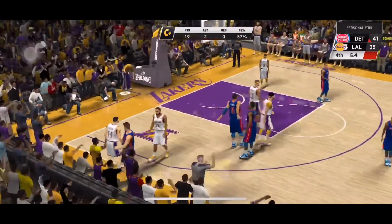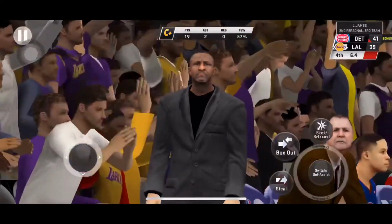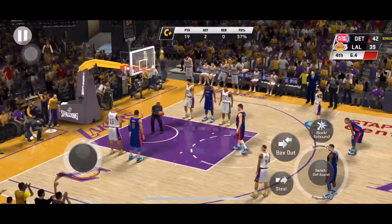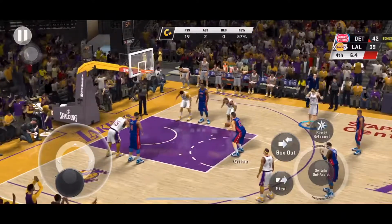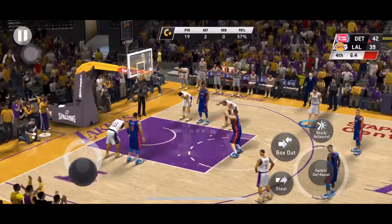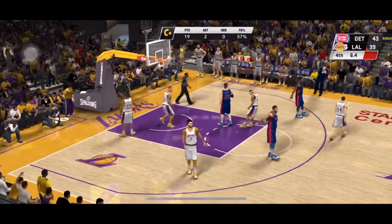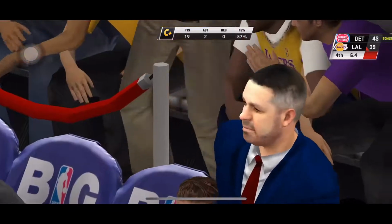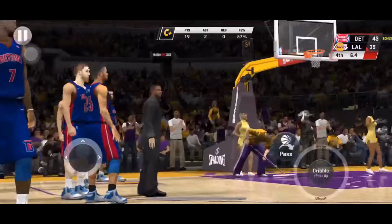And they go to the intentional foul. He hits the first one, and that makes it a three-point lead. And he hits both free throws here. So now it's a four-point ballgame. And the Lakers call time here. Guys, your thoughts?